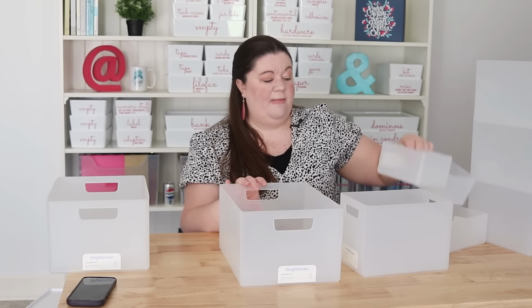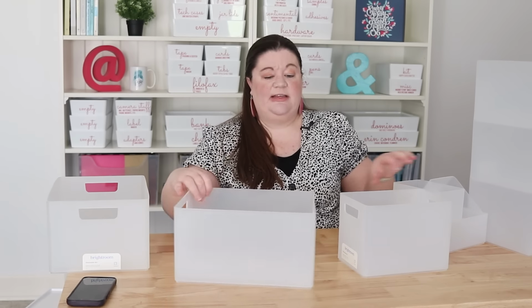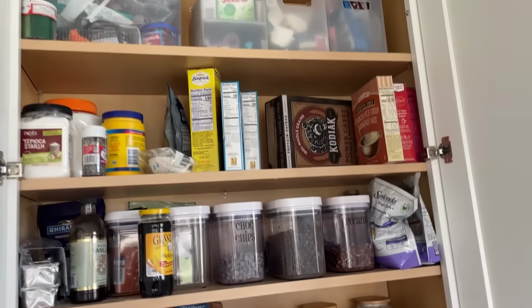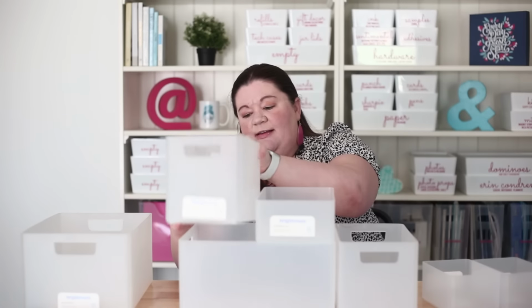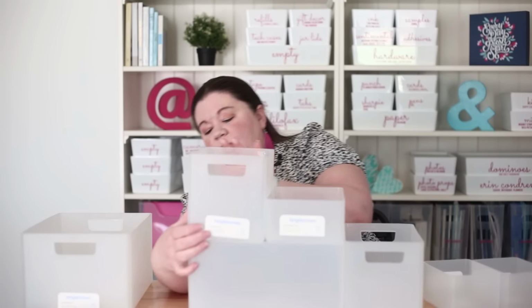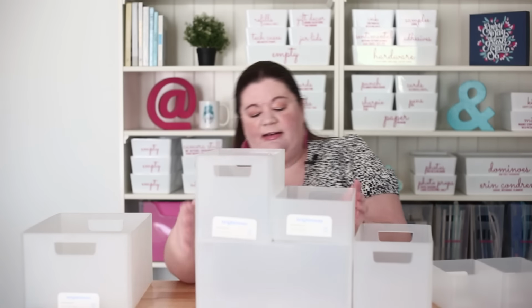What I like about it is that I could turn it this way in a cabinet if I needed to store something larger, and it's the exact same height and depth as this. So it's very modular in that way, and they'll look really nice side by side. You can also do this to stack them, or this. Now it's a little tricky, but you can get it in there like that. So you can see how versatile and stackable it is.